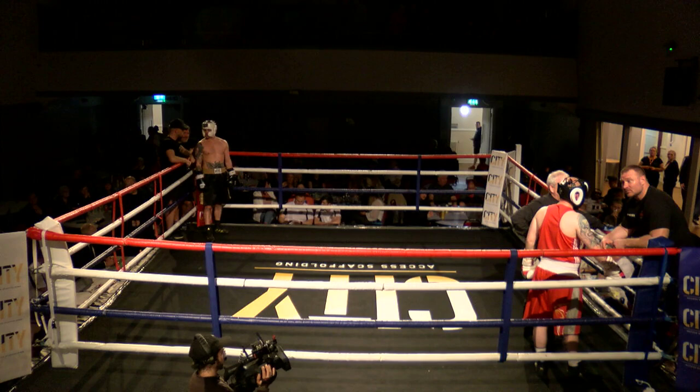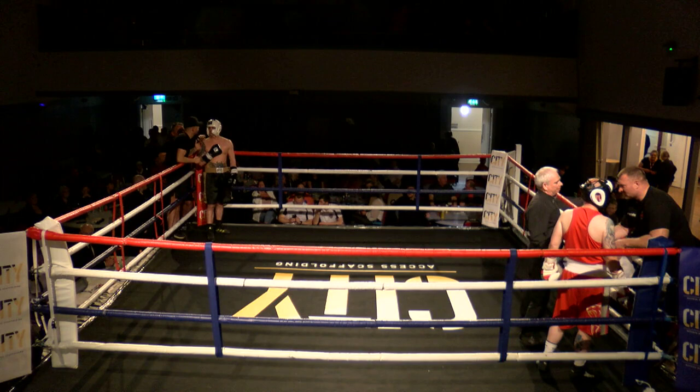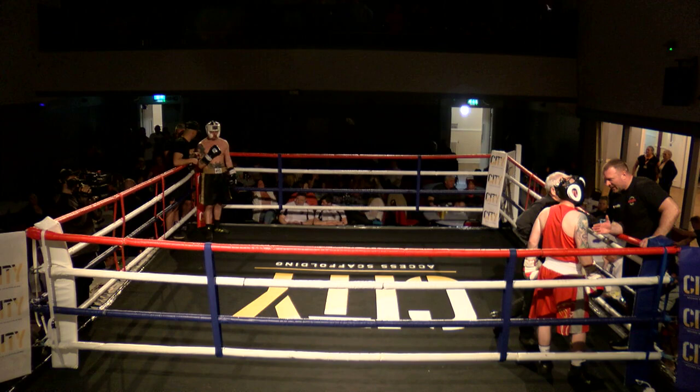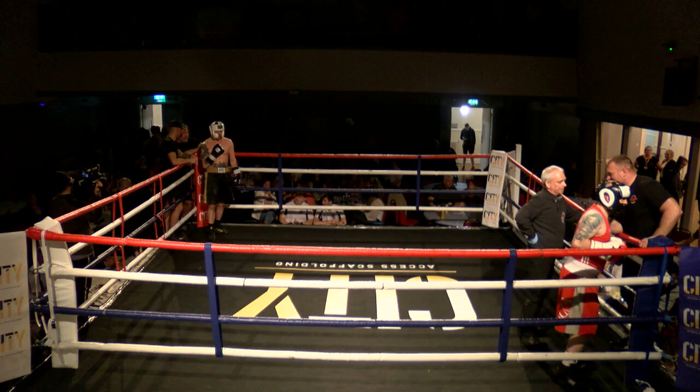Both fighters need to stay relaxed here. Sometimes these waits can be positive, give you some time to get your head together. Sometimes these waits can drain the energy out of the legs. So we'll see how both respond. Both fighters just relaxing, staying composed at the moment. Arthur maybe giving Michael some last minute advice. There we go, gum shield in, ready to go.